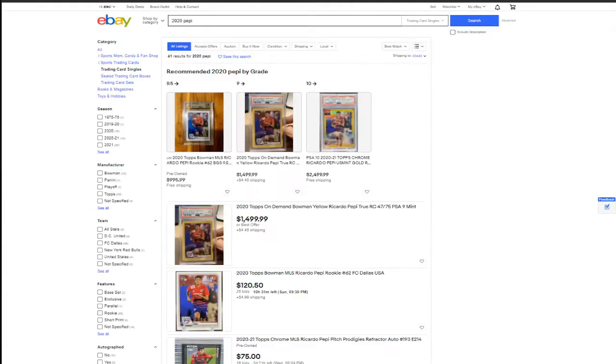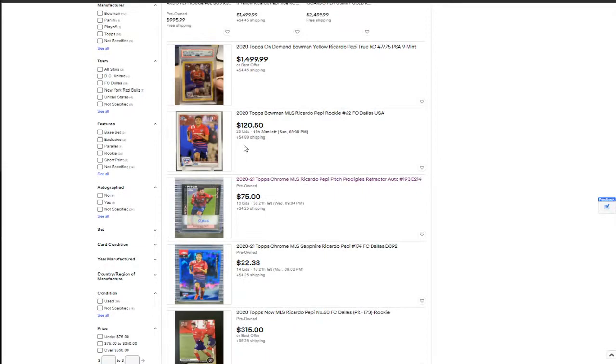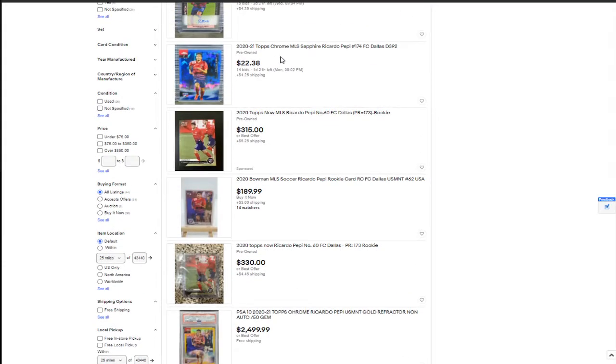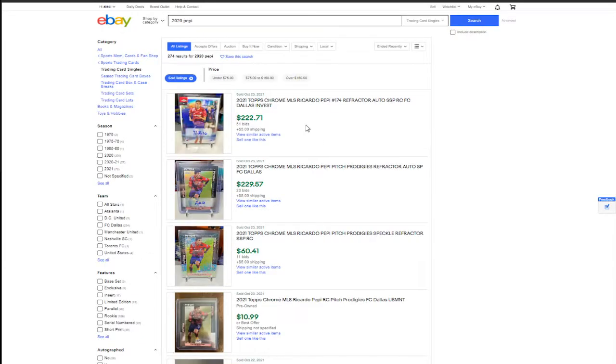I'll continue on to another one, I believe, right here. With Pepi, it's pretty wild. He doesn't have anything other than Bowman as his 2020 rookie, and it actually has a rookie card logo on it, so Bowman did a good job with that. As you can tell, because of the low pops, that's why this has exploded as much as it has. His 2021 stuff is now out in Topps Chrome, and I don't think it has a rookie sticker on there. It doesn't appear so.